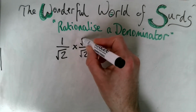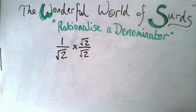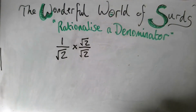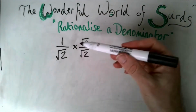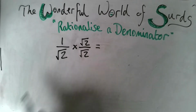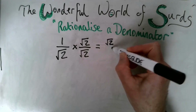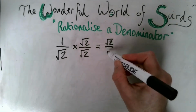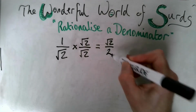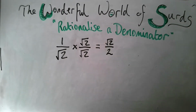So if I put root 2 over root 2, if I multiply by root 2 divided by root 2 will still be 1. Anything divided by itself is 1. So when I times by that, I'm not changing the meaning of this fraction. So 1 times root 2 is root 2. Root 2 times root 2 is 2, because any root times itself is going to get you there. That's why it's called a root. So that's your example.